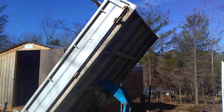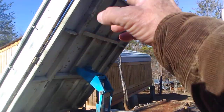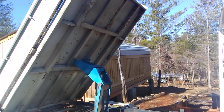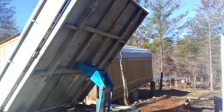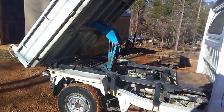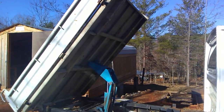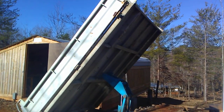This one has more reinforcements, a heavier body, has the bigger cylinder. This dump is rated at a ton. It's a 2,000-pound dump. Obviously, I don't expect this little truck in Springs to handle 2,000 pounds, but I have seen people on YouTube dump, I think at Motor Cheese.